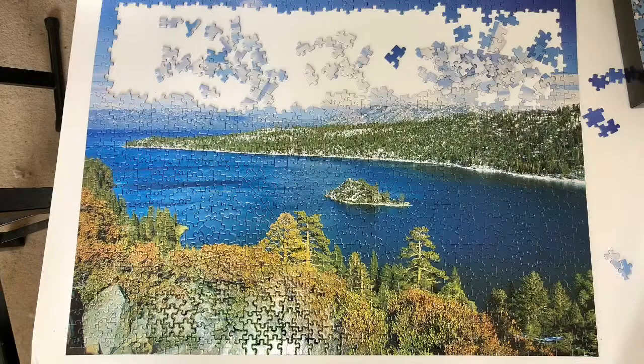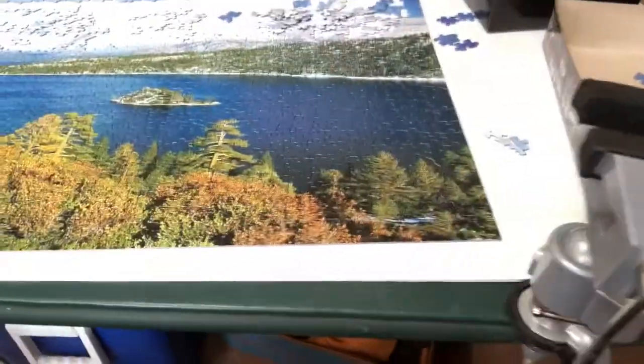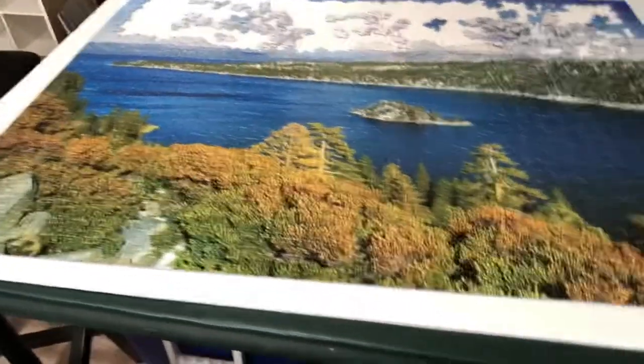Look at that. Just beautiful. Coming out better than I would have imagined. Of course, next up is the sky, and then we're done. We're done with this puppy.